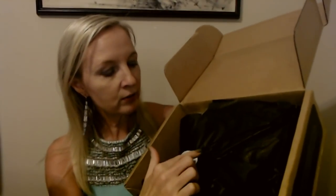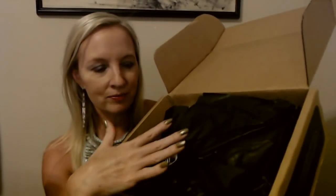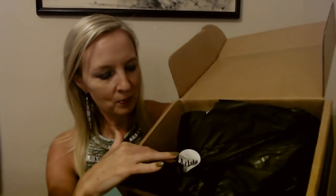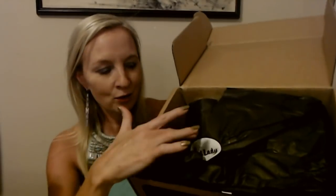It comes in this lovely Cat Lady tissue paper. It's black and has a matte finish, and it has Cat Lady written on it in script, but it's very dark, so I can't really show you. All the items are wrapped in the tissue paper, and then it's held closed by this Cat Lady box sticker, this oval sticker right here. So I'm going to go ahead and open that up.